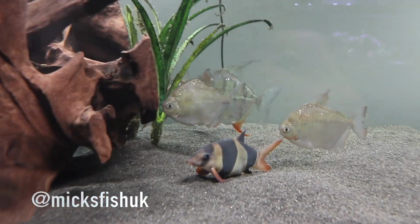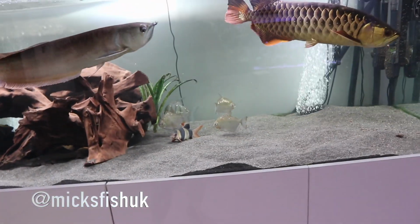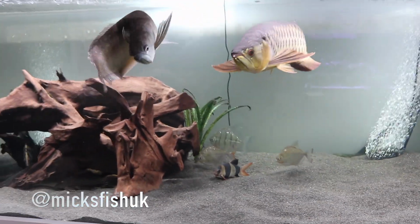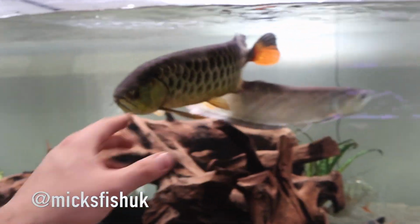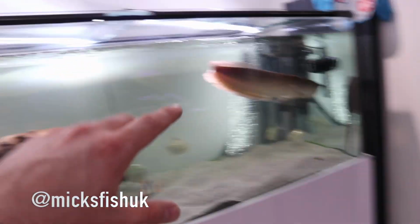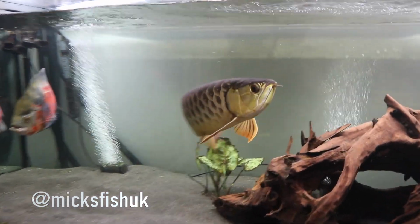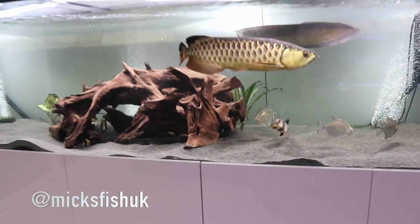But yeah, silver dollars, 100% get them with your arowanas. They will shoal, and then the arowanas will think they're actually one fish, and it will take their mind off the other arowana. So if you've got a couple of arowanas in the tank, it will help them get along together because it gives them something else to look at. If you kept just these two together, I'm pretty sure they'd probably fight. They get bored of each other and end up having a big old scrap. So yeah, silver dollars and fish like that, really good thing to keep.